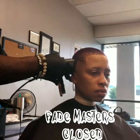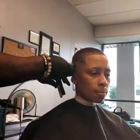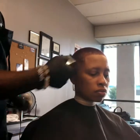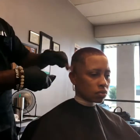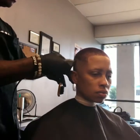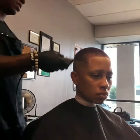Going through with my fade master closed, tapping it first about an inch up. I fade up because it makes it easy for me to see what I'm doing. But when I fade down, I'm going down, so I can't see what the next step is unless I'm visualizing the whole time.